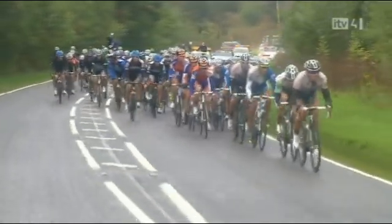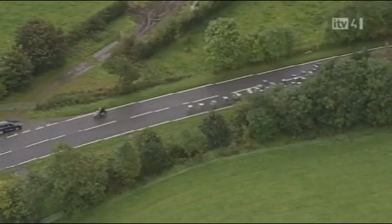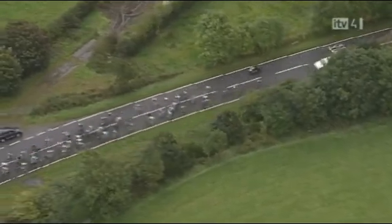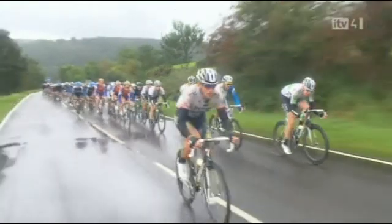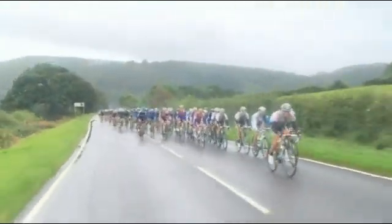At the moment, Sky are not near the front. They've got a bit of work to do if they want to set it up for Ben Swift. Well, they have to move, but there's still about 3 kilometres to go at the moment. A very fast finish, but I'm pretty sure these guys will be coming up very, very soon. Well, that's Alex Rasmussen, who can sprint with the best as well. He is a superb rider on the track and very powerful.